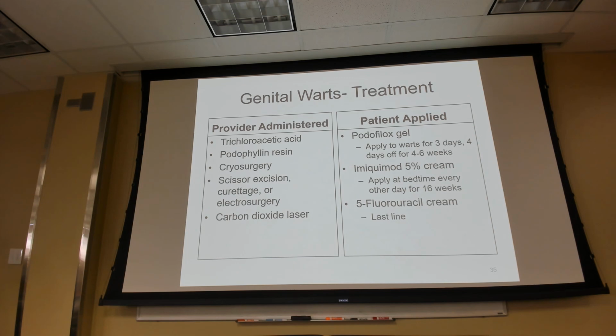You can see how they have to apply it for 3 days, then it's off for 4 days, and they're going to be doing that for a month and a half. So that's the first step. Then we have the other two, and if the first one isn't working, then we can move into more of the other creams. So first, middle, and last are those ones there.